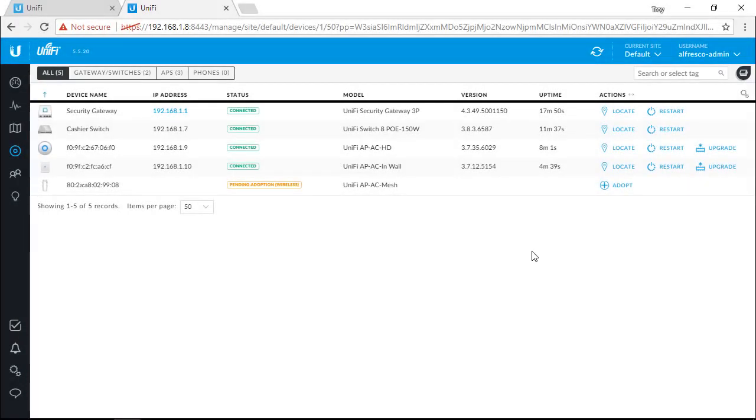Now, a couple of minutes later, I can see that unit appear again down the bottom of the list here. And we can see that it's got a little icon representing what the unit looks like. We've got a device name again, and we've also got a pending adoption status. But you'll notice that this one has wireless in brackets after that. Now remember, this one is going to wirelessly uplink to the network. So all I've actually done with this unit is plugged it into power. So this has no wired connection to anything other than mains.